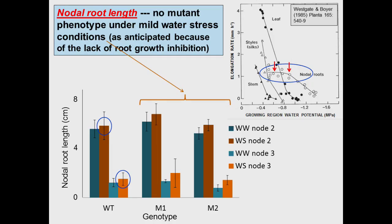Now, these are the nodal root data that showed no effect of the mutations compared to the wild type. This is not a disappointing result, it's actually an entirely expected result. This is the same figure I showed you earlier on. Elongation rate is a function of water status. The nodal roots, the reason we're interested in them is because they can grow under mild water stress conditions. And that's the condition that is represented by this stage of this experiment.